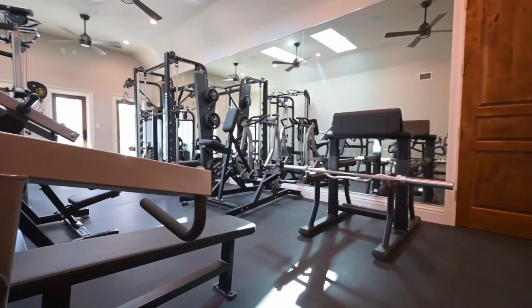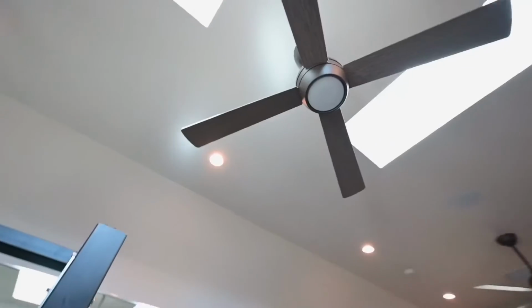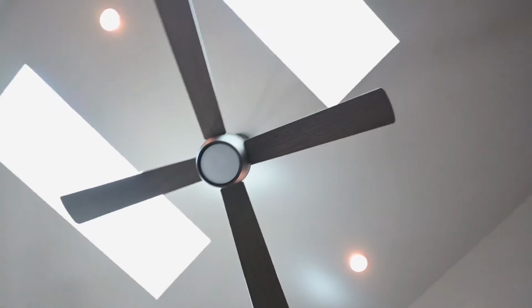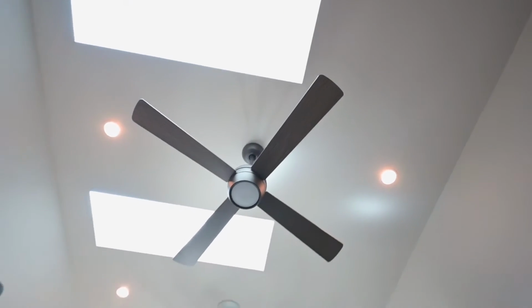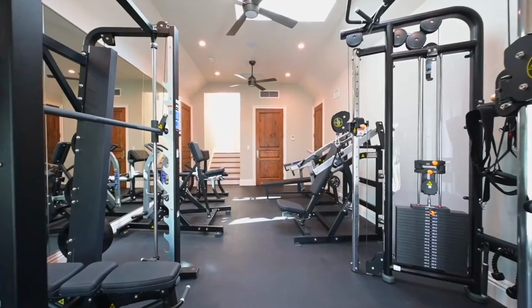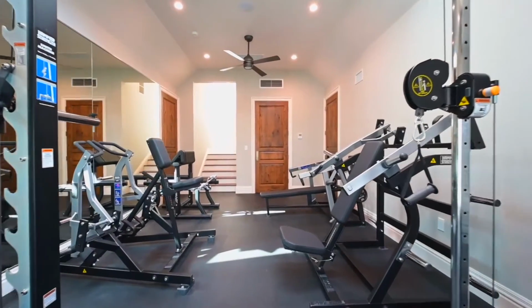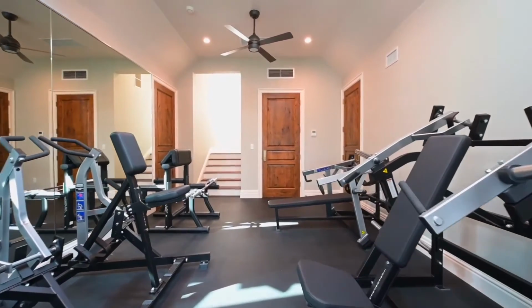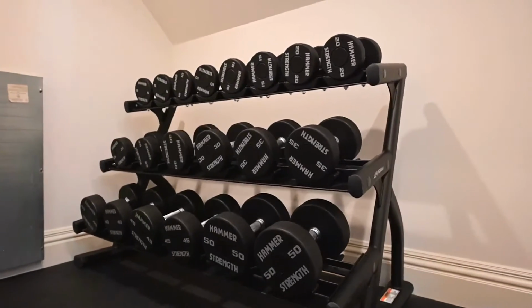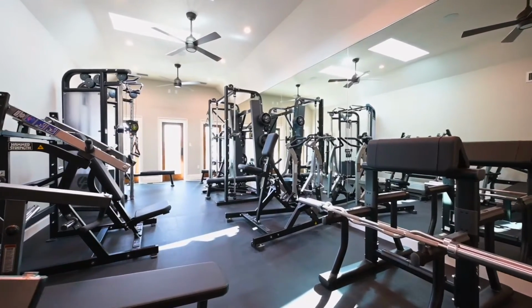This is a space that we created over the top of the garage. So in order to get the ceiling height in this gym, we actually conventionally framed the roof in this section, which allowed us to get the height needed for all this equipment. Again, we're pretty proud of this just because we, as the builders, were hand in hand with the architect, solving problems, and that's, to me, what differentiates an award-winning home from just an okay home.